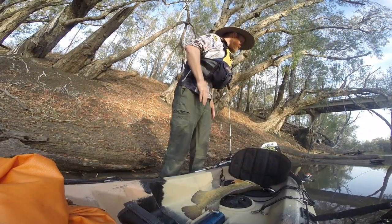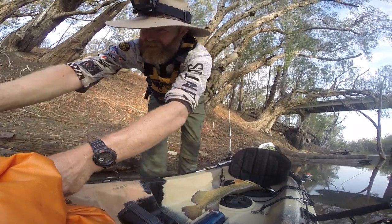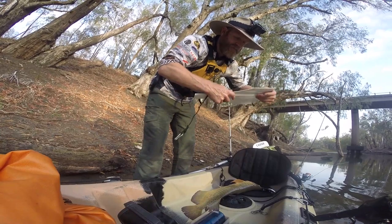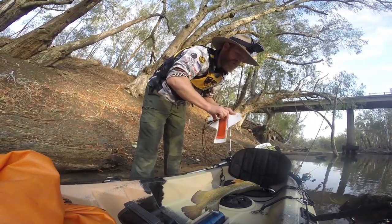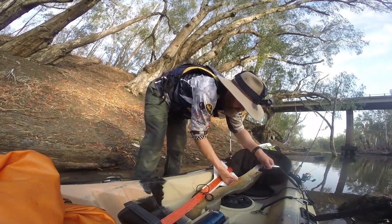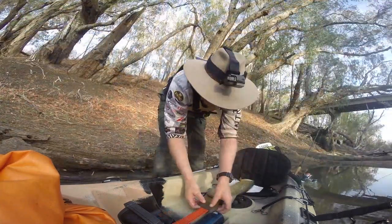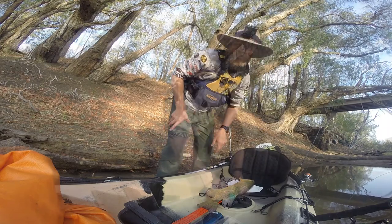Right next to the bridge. Now, I don't want to be giving away spots, of course, but it's not a huge secret spot. I was actually telling the guys about this spot the other week, a nice easy one for them to go for a drive and have a look when they were coming through from their trip out of town, out at Maura. 63 centimeters.